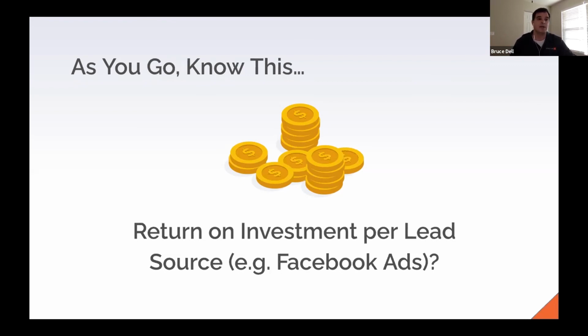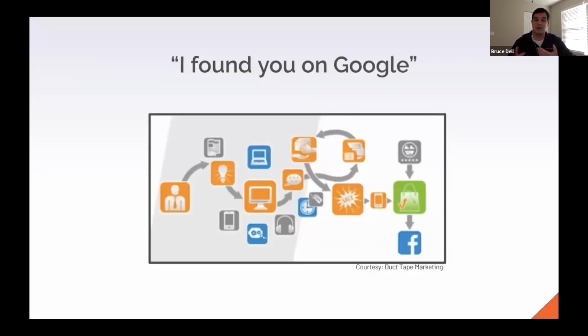Because one of the big things is when you ask customers, hey, how did you find us? Oh, I found you on Google, or even worse, I found you on the internet. What does that mean? And so it's important that in order to close that loop, you're going to need to know the exact source, the exact tracking. Tracking those leads is critical to be able to know if you have a return on investment.